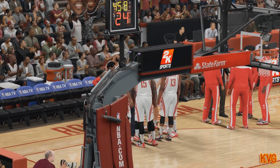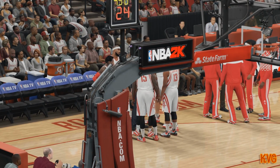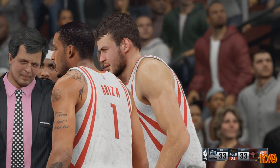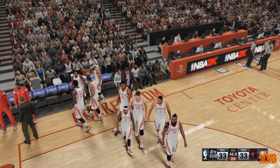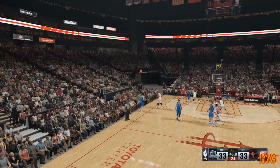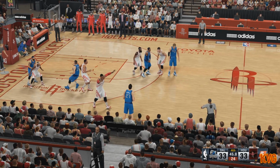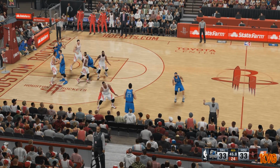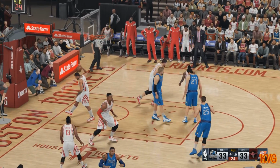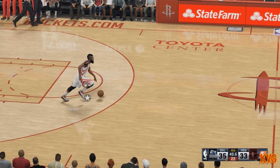And the Mavericks call time here. The score is tied at 33. There's 45 seconds left in the fourth quarter. Left to play here in the fourth. Nowitzki sinks it. Nowitzki, what an offensive force he can be. 41 seconds left in the game.